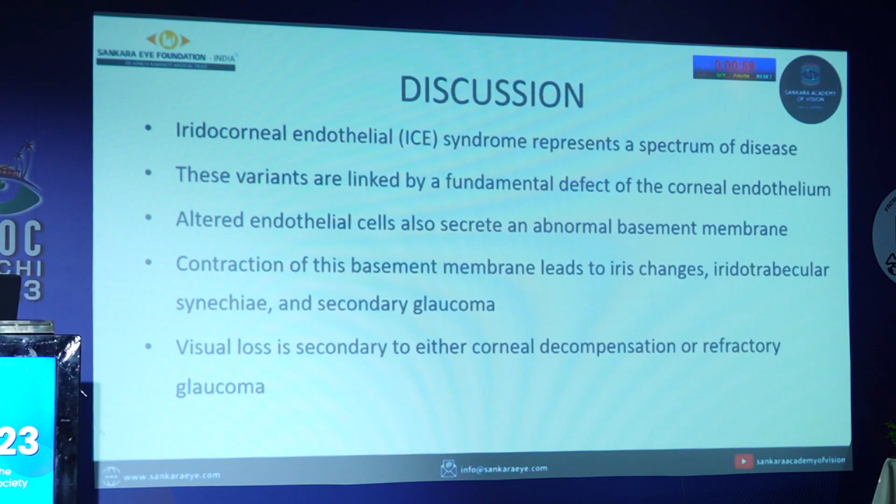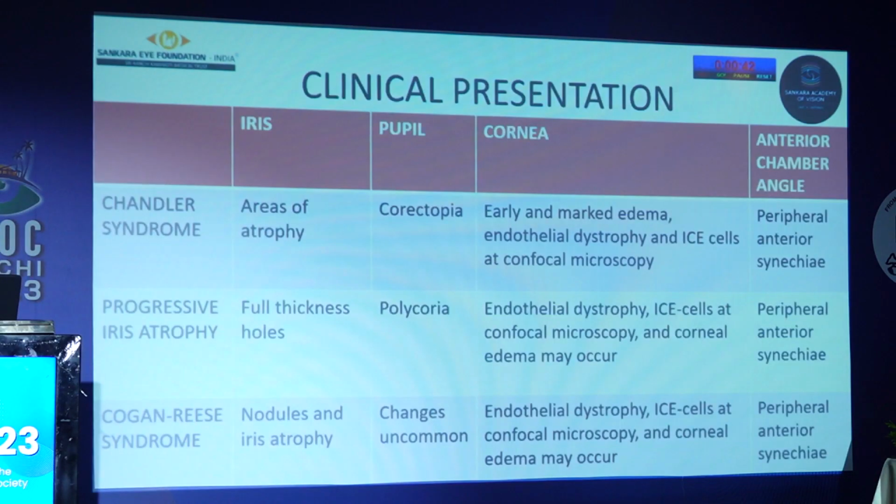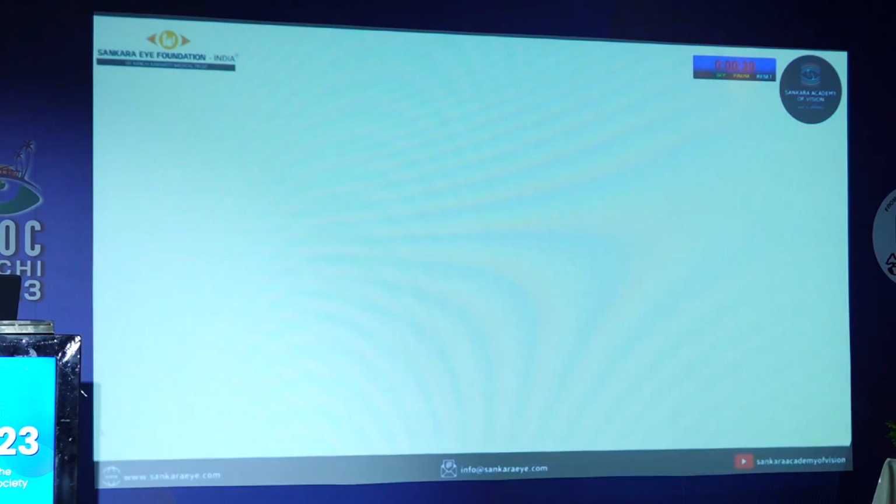These variants are linked by fundamental defects of the corneal endothelium. Altered endothelial cells also secrete an abnormal basement membrane. Contraction of this basement membrane leads to iris changes, iridotrabecular synechiae, and secondary glaucoma. Visual loss is secondary to corneal decompensation or refractory glaucoma. There are 3 variants: Chandler syndrome, progressive iris atrophy, and Cogan-Reese syndrome. All of these show iris atrophy and variable corneal edema.